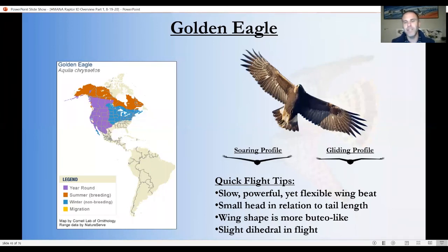I like to compare these guys. You go by a used car lot and they have those air-powered things that are flailing all over the place. Those are very flexible wings in a golden eagle that look very flexible like that. And so look for that compared to the more stiff wing beat in the bald eagle.